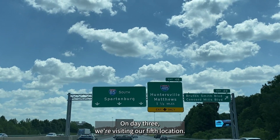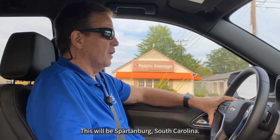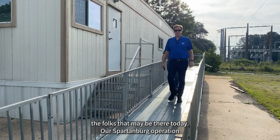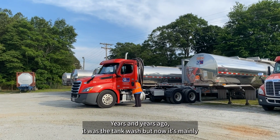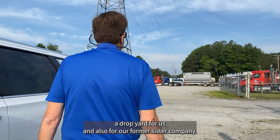On day 3, we're visiting our 5th location. This will be Spartanburg, South Carolina. It's a smaller operation. We'll be visiting the folks that may be there today. Our Spartanburg operation is more of a drop yard. It's one of our old locations. Years and years ago, it was a tank wash, but now it's mainly a drop yard for us and also for our former sister company.